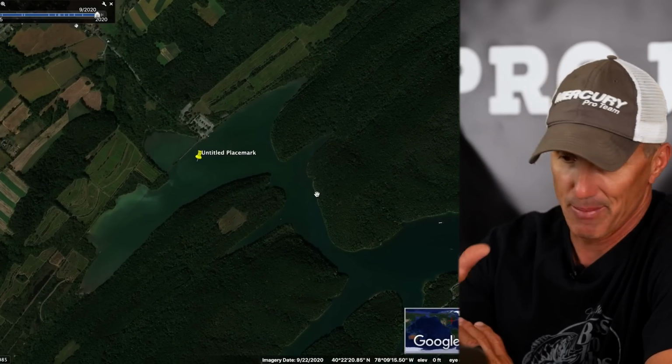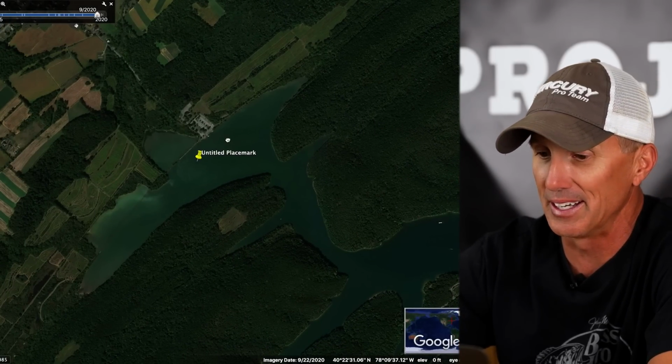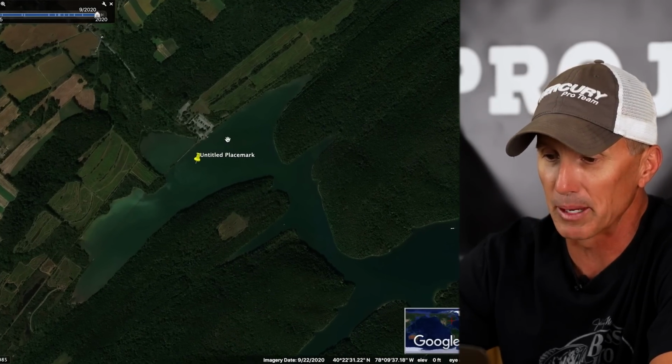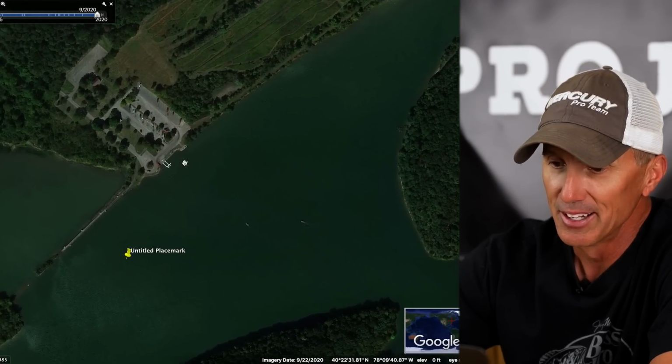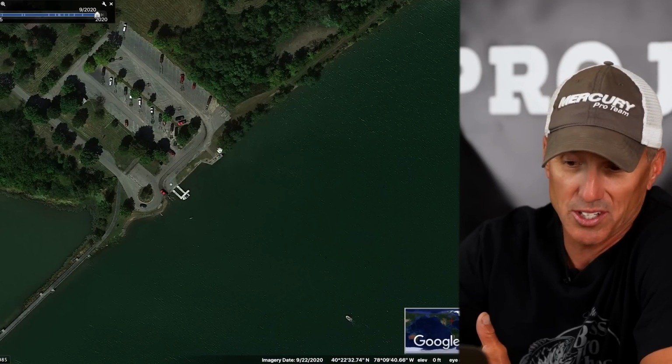So, this to me is where I start. When I zoom in on it, it looks like there's a big boat ramp right there. So it looks like you probably have a lot of tournaments out of this spot, which is not a bad thing.